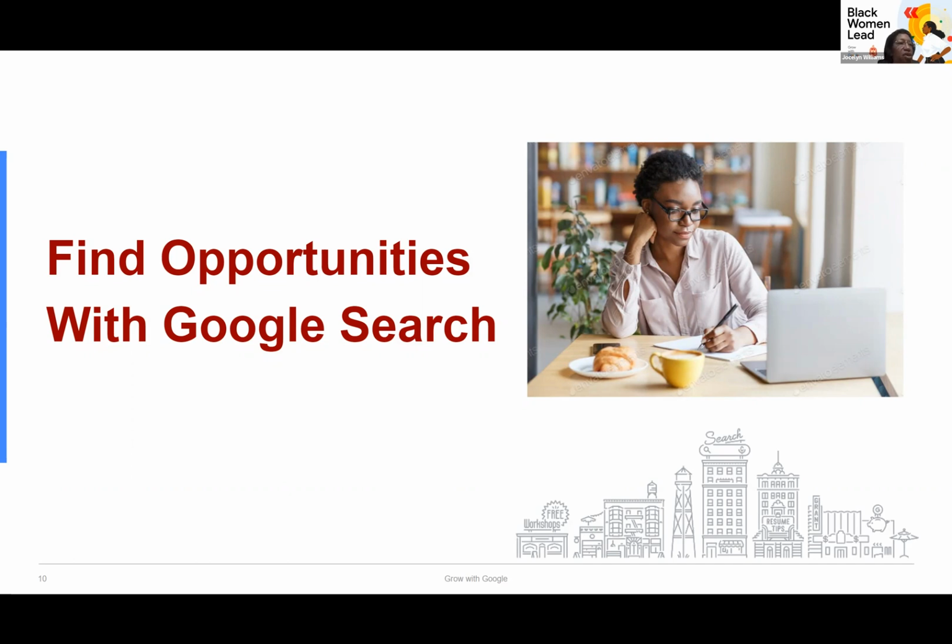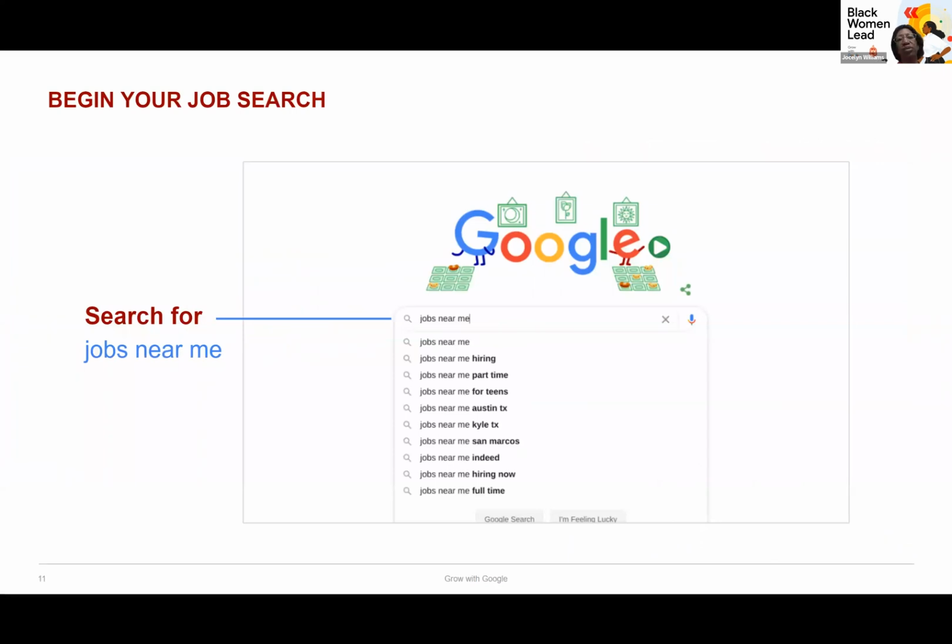You will submit a resume through the digital portal. So a lot of things are done digitally, and you need to be comfortable with that process. Moving into the search, you can use jobs on Google search to look for new opportunities. Jobs on Google search will pull job opportunities or ads from all over the internet and create one easy list of potential jobs for you to consider. Here we see an image of the Google page, and in that search, you can simply put jobs near me.